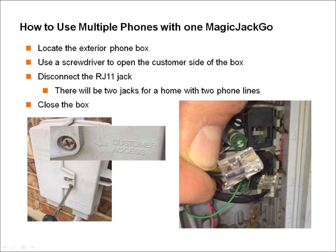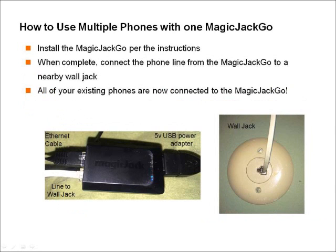Here you see a picture of my outside phone box. There's a screw with a label customer access. It's okay for you to get in there. Open up the box, and on the inside, you'll see at least one RJ11 jack. Mine had two. My home was wired for 2 phone lines at one time. Just simply disconnect the RJ11 jacks and close the box.